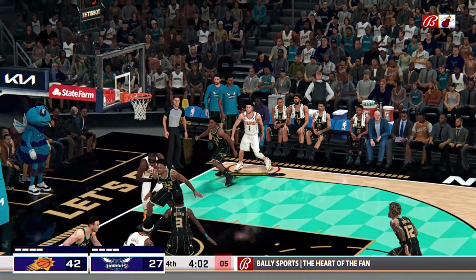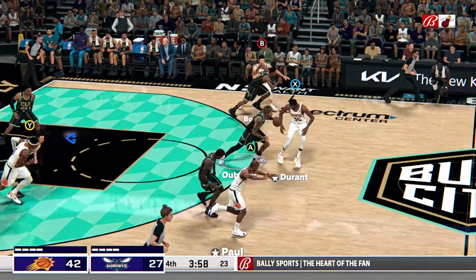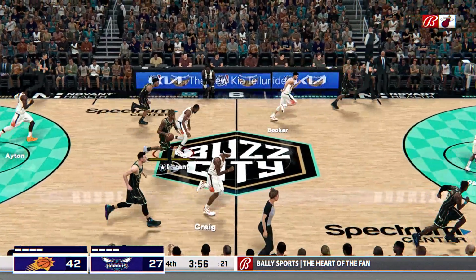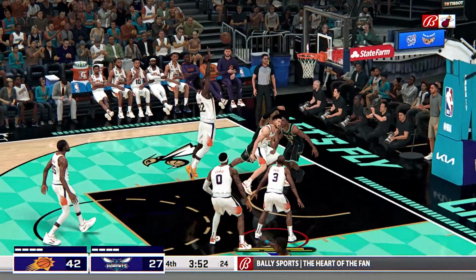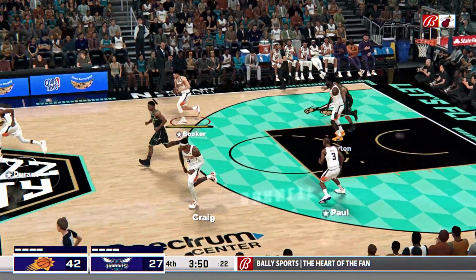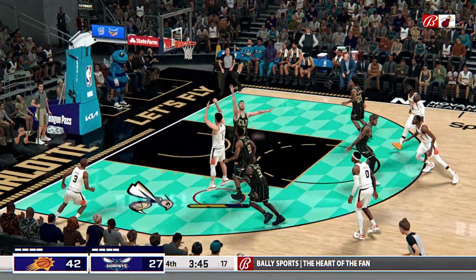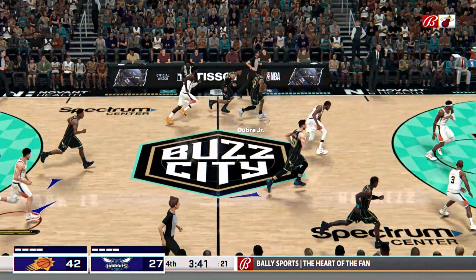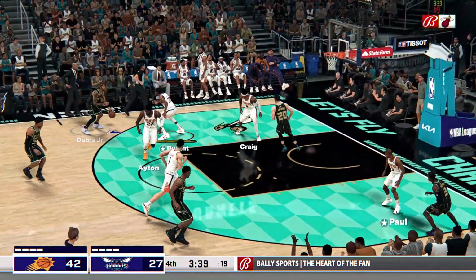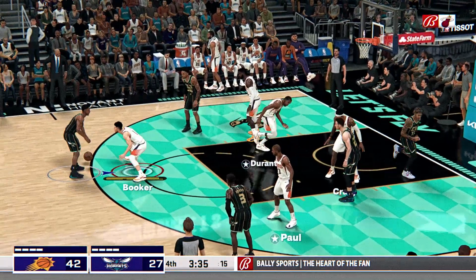Over Melton. Outside Durant. On the wing, Rozier. And the Hornets miss again. He's not the guy that you want to give a wide open look from three-point range. They're lucky that that one doesn't cost them. Hornets trail by 15. Guys are looking for a spark here. Yeah, a cold stretch offensively, for sure.